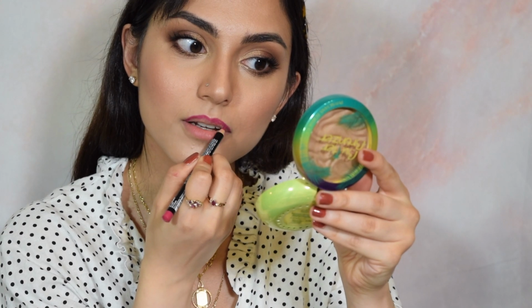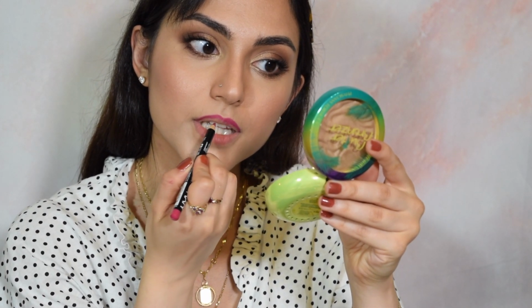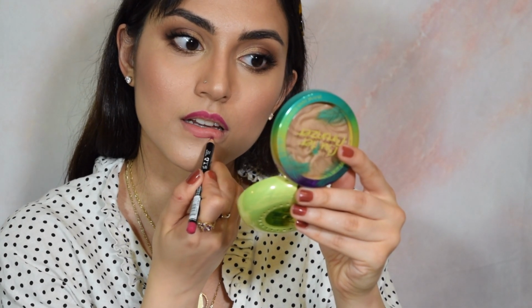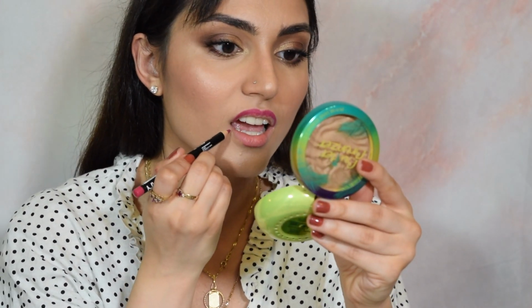The NYX lip liner formula is really, really creamy, glides right on, wears beautifully, is hydrating. Again, this is only $3. I think lip liners are definitely something where you can really, really safely just stick with the drugstore and save yourself some money. Do I do that all the time? No, I do get sucked in by the high-end lip liners, and I do think that it's unnecessary.